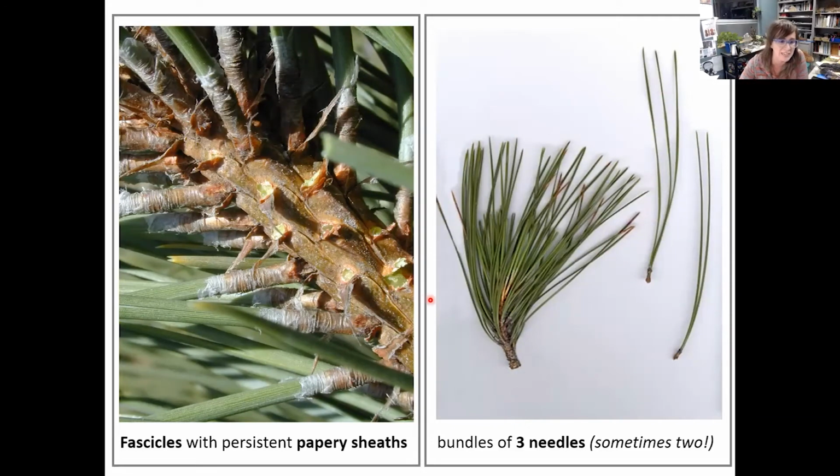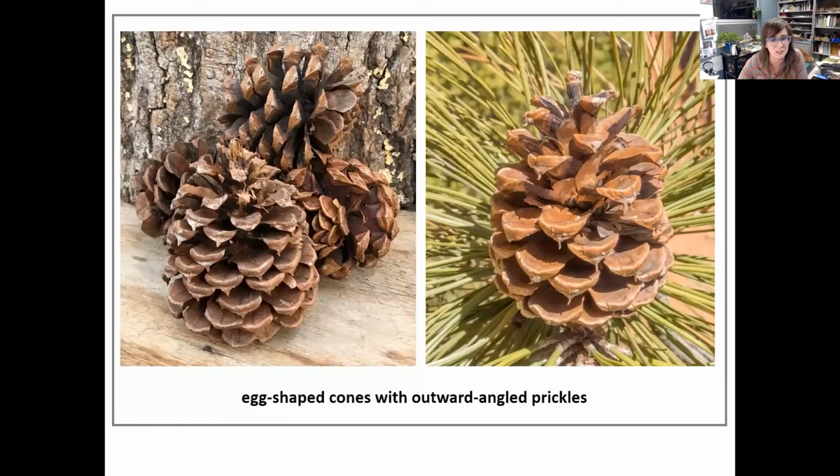But basically here in Central Oregon, we can look for those long needles of 3. And if you zoom right in and you're interested in the details, you can check for this persistent papery sheath around the fascicle. That's a unique characteristic on our 2 and 3 needled pines. You can see that papery wrap, and it's really pretty. These are brand new needles, and that fine white papery wrap is a really pretty thing to look at.